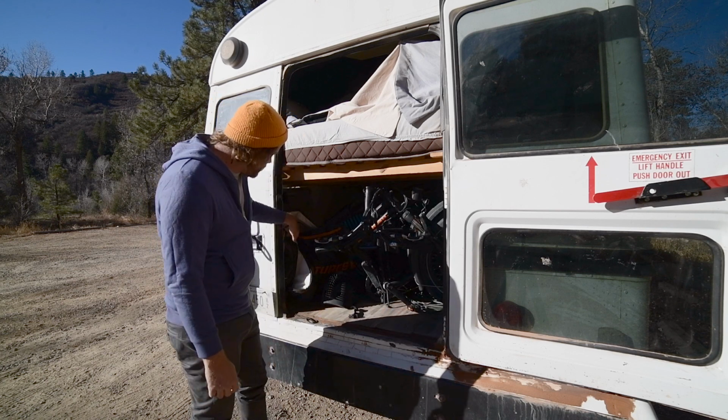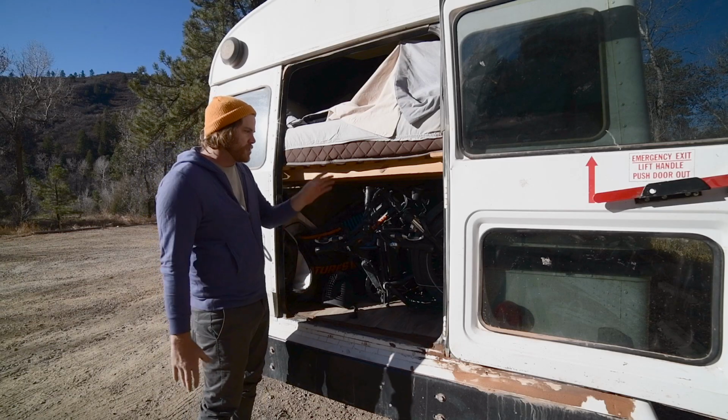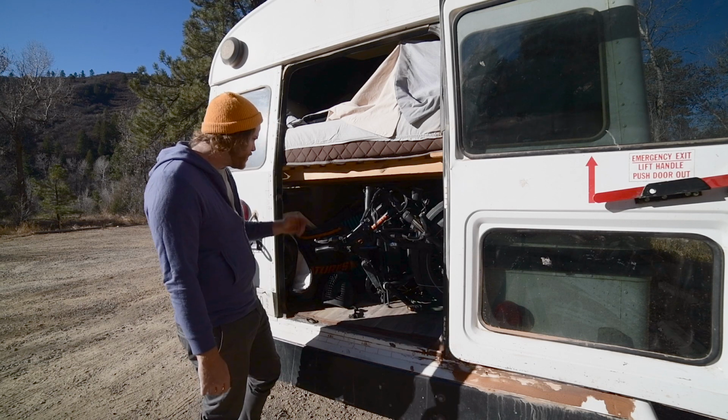I got the little container for the diesel heater back here. I would change that. I would move that closer to the heater because I think the pump works harder than it needs to. I would move that closer.